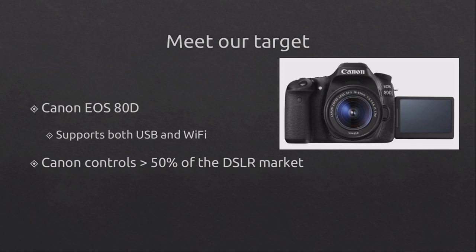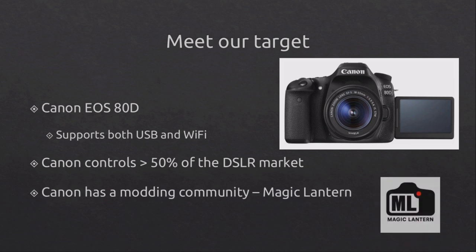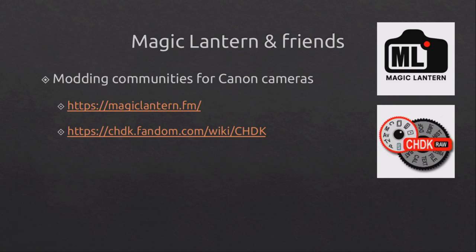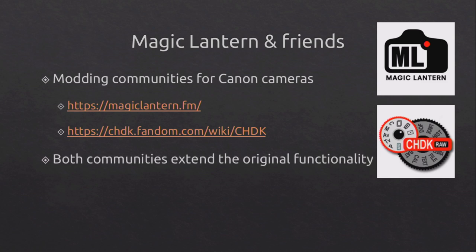I think that all of the people I know who have digital cameras have Canon cameras, so that was quite obvious. After we chose Canon, we saw that Canon has an extensive modding community called Magic Lantern. And actually, there are a few modding communities for Canon cameras and other cameras as well. We have Magic Lantern and we have CHDK, which stands for Canon Hack Development Kit. Essentially, we can think about it as a jailbroken camera. Both communities extend the original functionality, they solve bugs, they add new features. It really is a jailbroken camera with an open source community behind it.